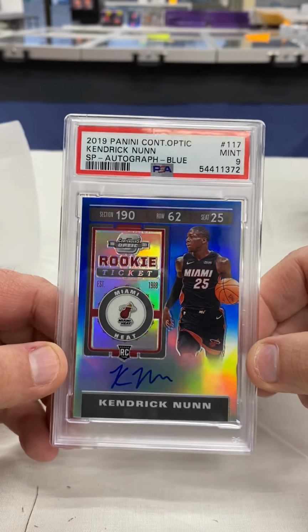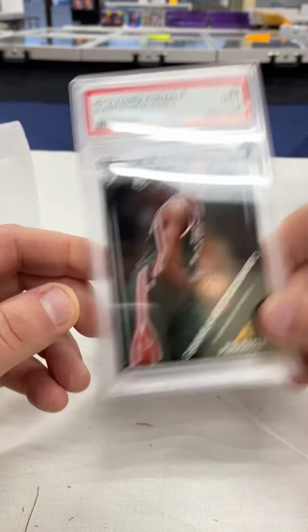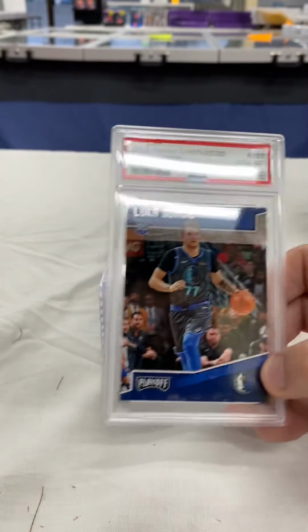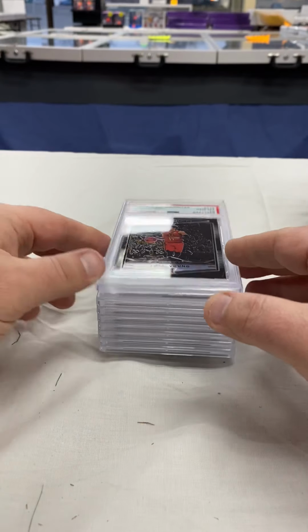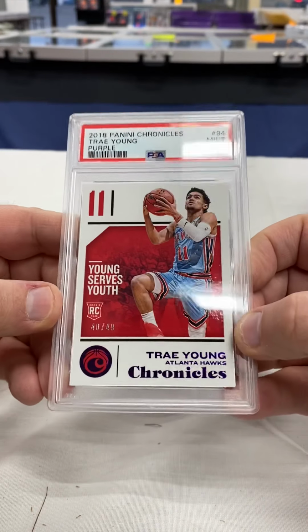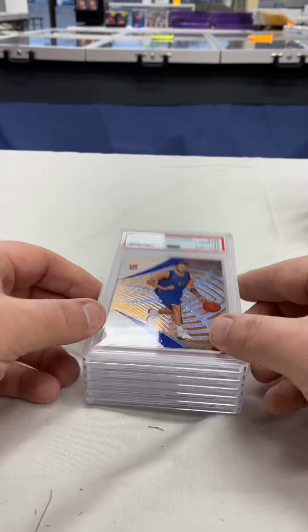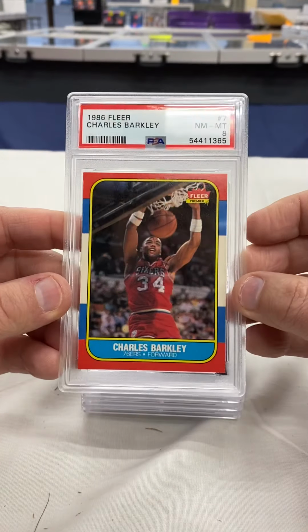Kendrick Nunn, Optic Blue 9. Giannis, Pinnacle 9. Luka Chronicles 10. Trey Chronicles 10. Trey Chronicles Purple, to 49, number in the bottom left corner, got a 9. Luka Revolution 10, Barkley 8.